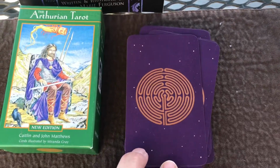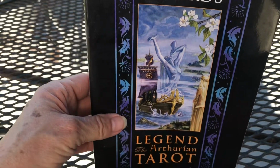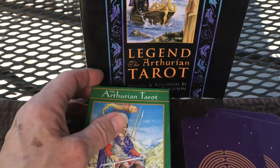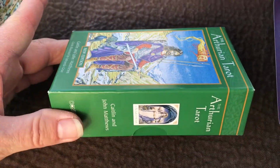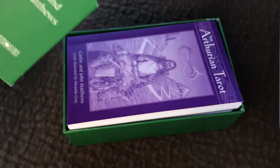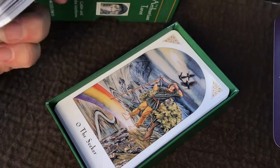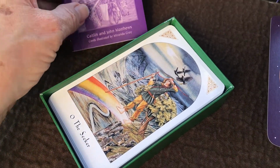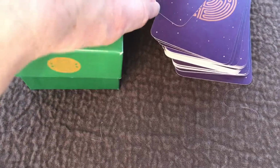Now it didn't come with any kind of a book or a little white book or anything, so I bought this larger book separately so I could refer to it. And then I also have, as I told you earlier, this is the Caitlyn and John Matthews Arthurian Tarot, which I love. This deck comes with a little book. There are more in-depth books that are out there that you can get. I don't happen to have them. So we're going to compare these two Arthurian decks side by side, the cards.